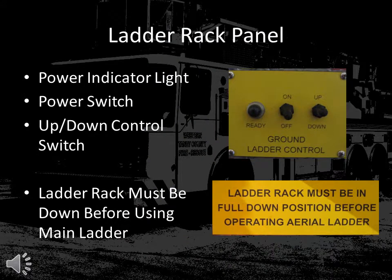The last panel that we'll talk about at the rear of the apparatus is the ladder rack control panel. To operate the ladder rack control panel, simply turn on the power button, and when you do, a green ready light should be illuminated. To lower the ladder rack, simply push down on the toggle switch and hold in that position until the ladder rack is completely lowered. Ensure that once you're done with the ladder rack that you turn the power button off so that way we don't damage the electric motor that drives the rack.